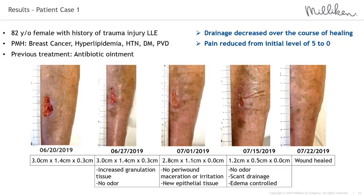In order to help with the exudate and the pain and the edema that she had in her lower extremity, we decided to go ahead and use the Tri-Tech Silver and the multi-layer compression system. That was kept intact and dry for a full week. And the patient came back. I should mention, initially her pain level on the VAS scale was 5.